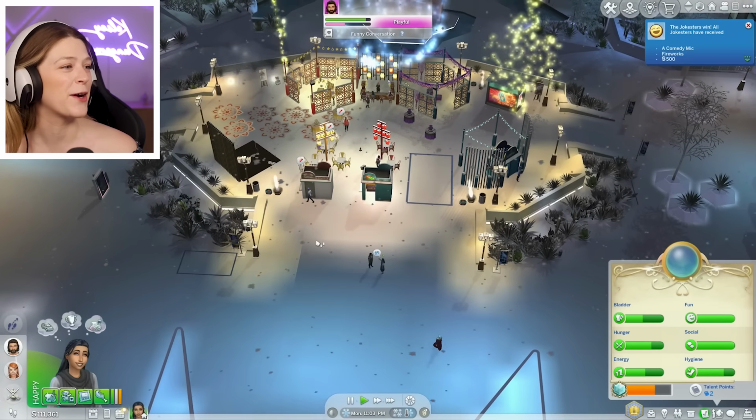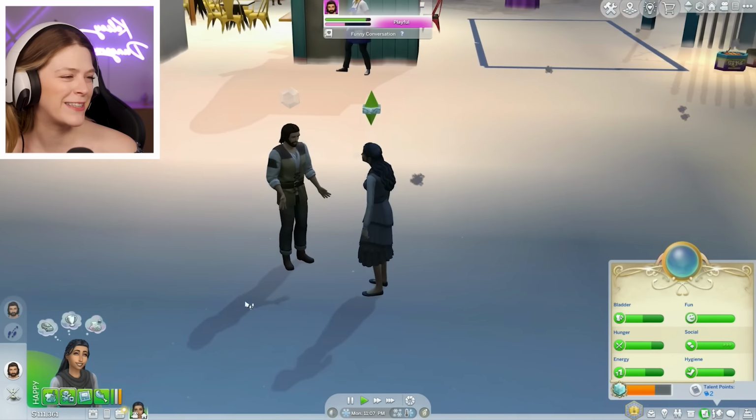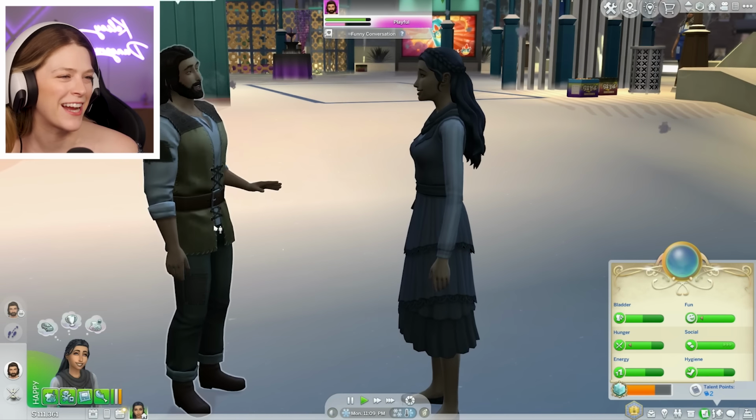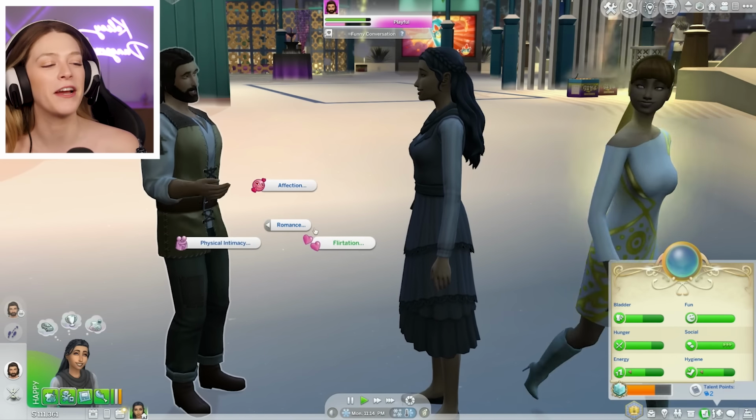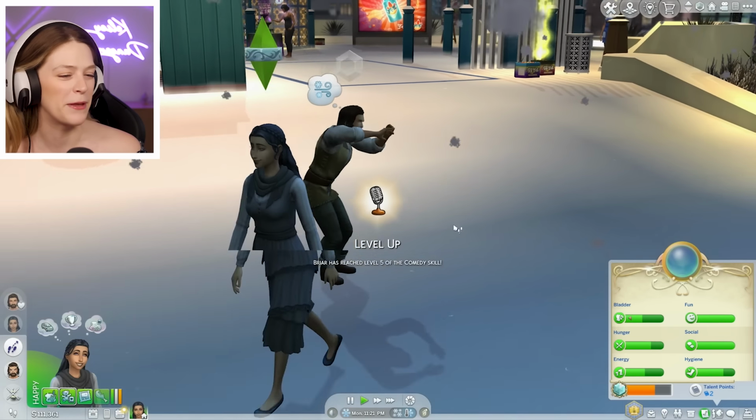Oh my gosh, jokesters win! Fireworks, fireworks! The festival's gonna wrap up in an hour. It's so romantic, them just under the fireworks. I want them to kiss so bad, but we can't. Maybe they should just have a very lingering hug. I'm not saying what she's doing is okay, but I think there's just something between them.